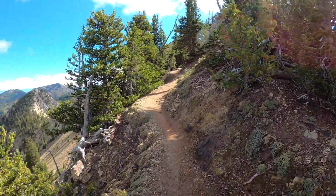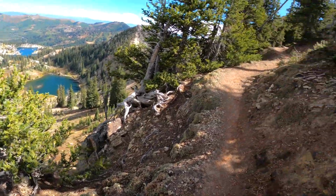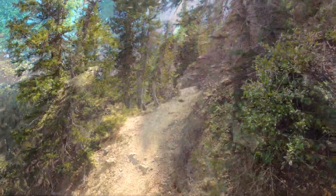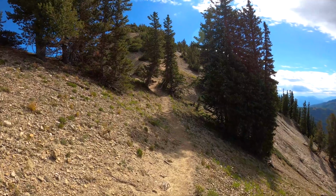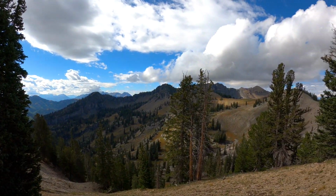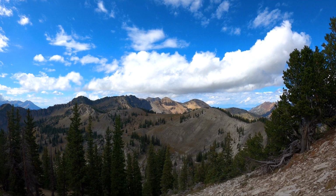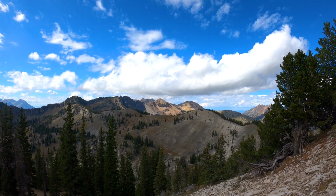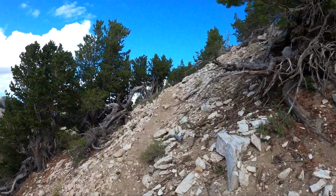Nice trail section. That goes down quite a ways right there. You can see Devil's Castle really good, and I can see the top of the tram over in Snowbird. But we are almost up there, a little bit farther to go.